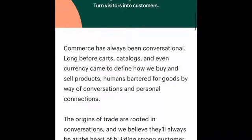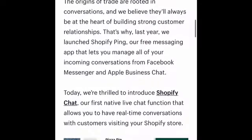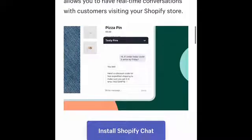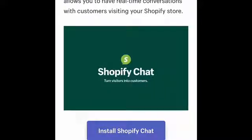And I just decided to click on the Shopify Ping blog just to show you a little bit more of the features and services that come along with Shopify Ping. Now, I really enjoy bringing Shopify Ping to the platform just because it is a free app. It's completely free, and it gives you the ability to build that relationship and to be a firsthand support or firsthand representative with your customers.